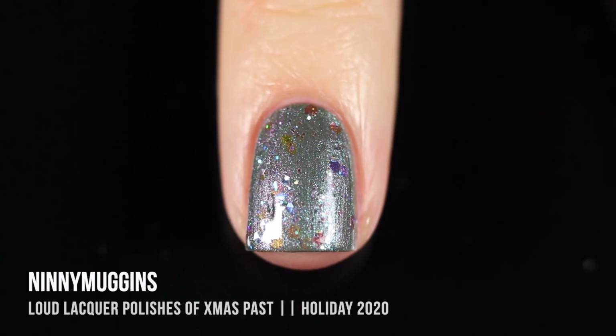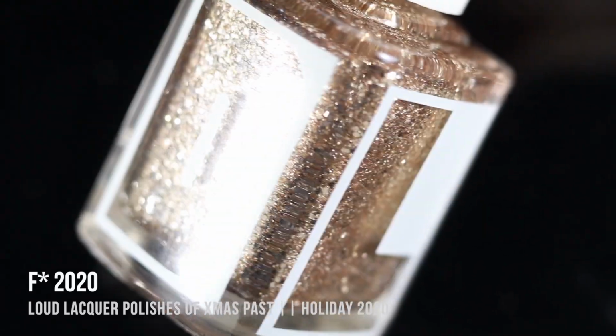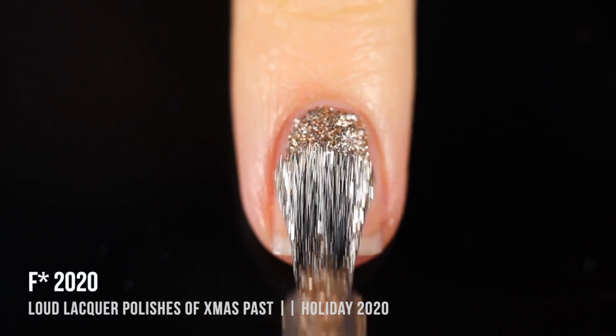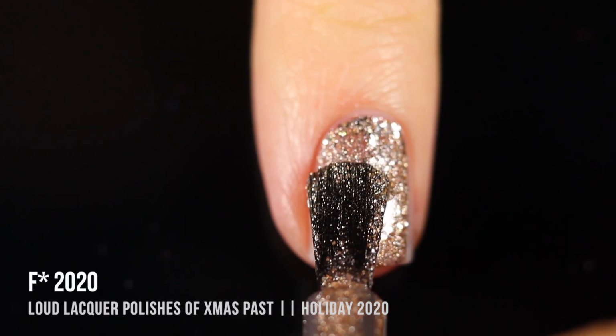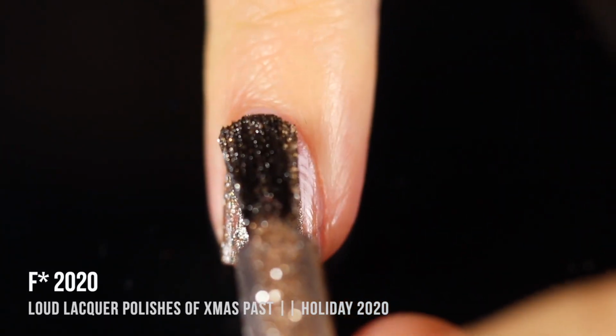So it's very fun. It kind of shifts around whatever you're wearing it over. And last but definitely not least, we have this shade F2020. I actually think that is the name of this polish, so technically not explicit. It's just an explicit implication, if that is not an oxymoron, I'm not sure.